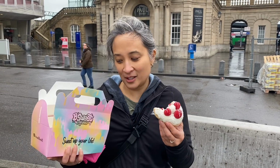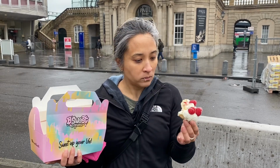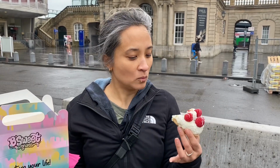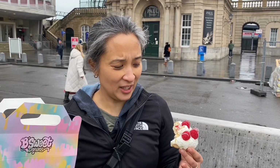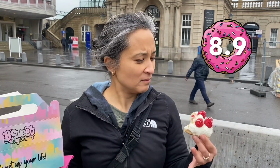Do I like this as much as that one? Maybe. Extra stuffing in the donut too. It's like the donut that keeps on giving. A simpler donut, but still so good. And the surprise aspect of it. I'ma go 8-9. It's a simpler donut.